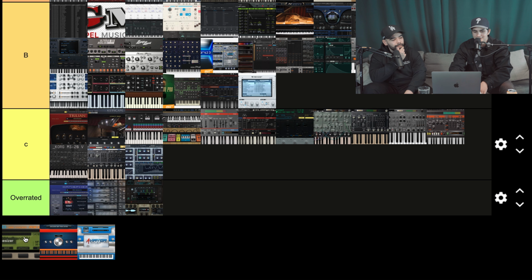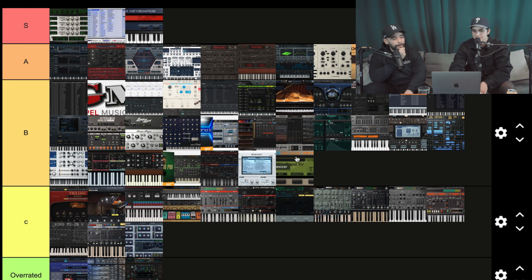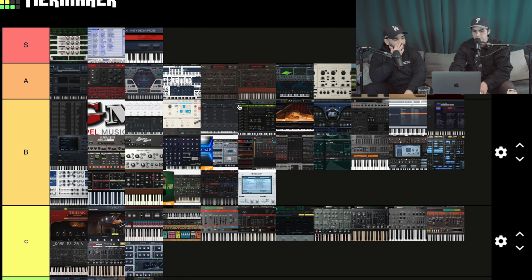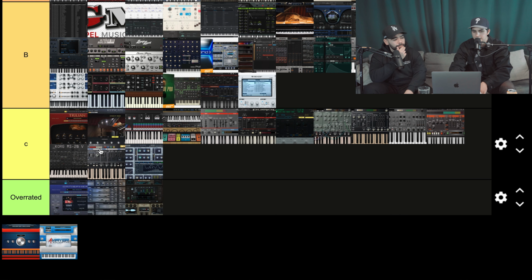Okay, bet. All right, next we got this. Oof, I thought it was a sleeper, but obviously it's not. Roland XV-80. There it is. Yeah. I'm putting this at A, above these two. I think it's high A. I fuck with it so much. We'll talk about it at the end, but I think for right now it's about that.